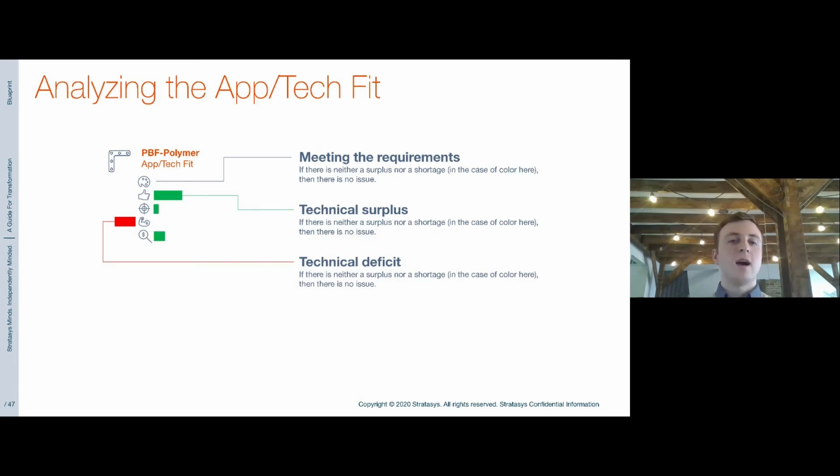So what is going on here? The application is being compared to the technology, and the fit profile shows first where it meets requirements. So for example, color is just right on. There's not much color flexibility when it comes to powder bed fusion, and there's nothing really needed for the application. So that's a wash. There's also an example of where the technology is superior to what the application requires, and we call that a technical surplus. There's also areas where the technology does not meet the application, and we call that a technical deficit.